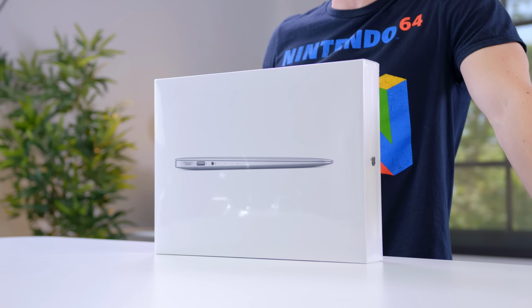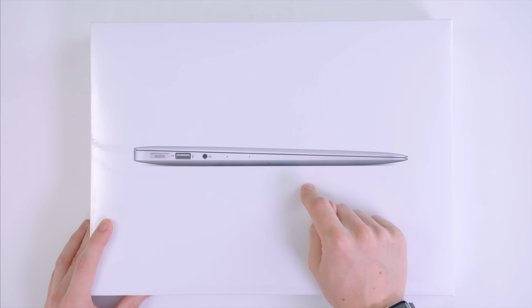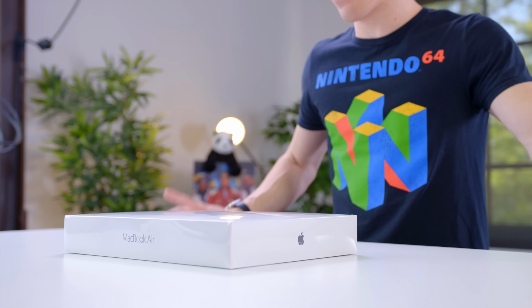My voice might be gone, but what isn't is the MacBook Air. Why does this still exist in 2017? Surprisingly, Apple released a new version of the MacBook Air this week. It's a pretty minor upgrade, but for a computer that's essentially been around unchanged since 2010, that's not bad.